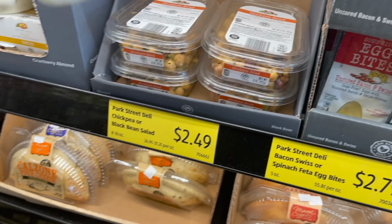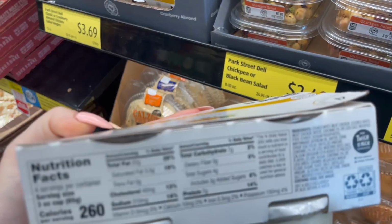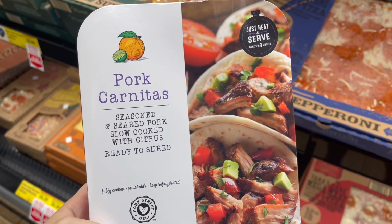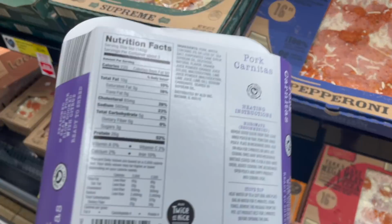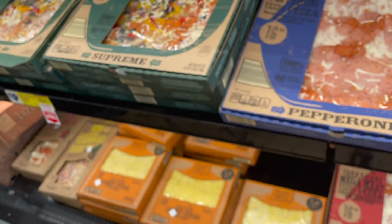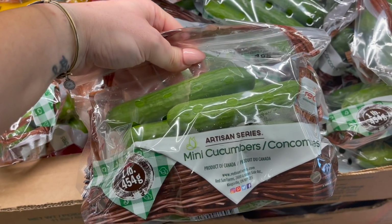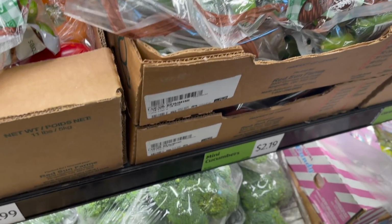So Aldi did come up. They got a lot of stuff. As you've seen, they had the egg bites, which are like the Starbucks ones. They have this little chicken salad in a container, very much reminding me of what they have at Costco. They also have these heat and go meals. So right here is the pork carnitas. I want to say there was dextrose in this mix. It was about $5 for that little container. They had a bunch of different types of meat options, which again, in the refrigerated section at Costco, I could see it.